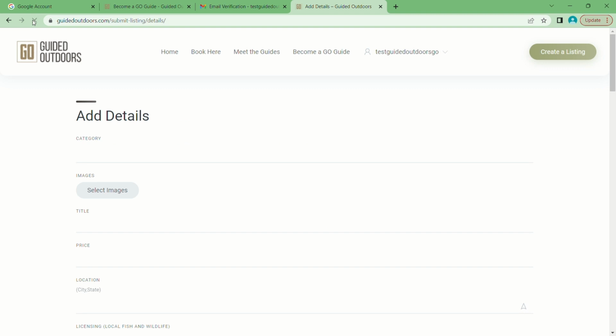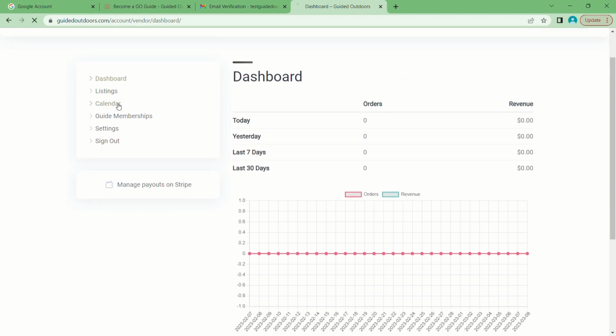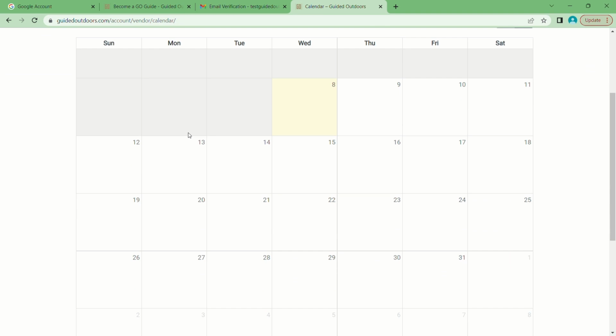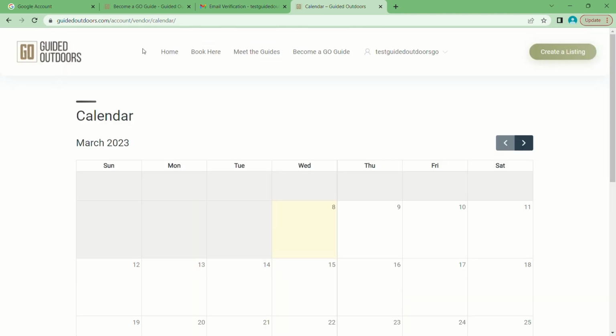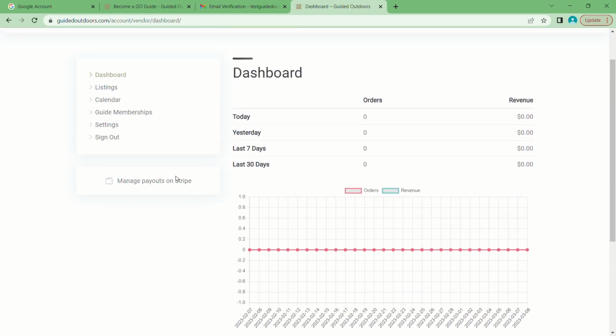This is the platform we offer. So now you go into your dashboard. You have listings. You have a calendar. This is where you'll see all your bookings and can manage them from here. You can go back to your dashboard and you can see all your orders, how much revenue you've made. Go into your settings. You can go to your Stripe account here. So if you go to Stripe, you can see all the orders and how much revenue and all the payouts, and you can actually do instant payouts.